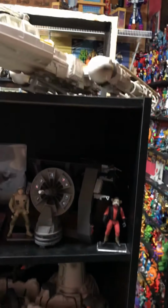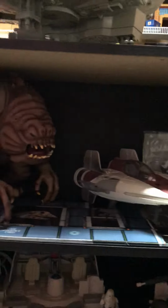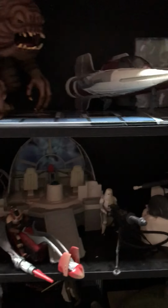There's the Y-Wing Fighter. Here's a lot of the figure and vehicle 2-packs. I love that A-Wing Fighter, one of my favorites. Rancor and Luke 2-pack. Again, we drop down, and because I'm such a completist, I even picked up an oddball. It was part of the Power of the Force 2 line. It was the CD-ROM interactive game, but it did come with a Han Solo figure that you can see sitting in the cockpit there. That is actually part of the line.